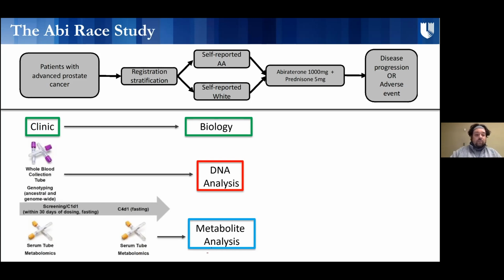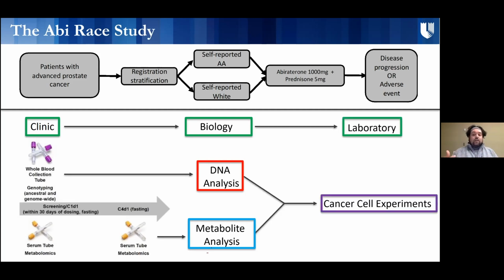So you can see the whole blood. We did genotyping, where we looked at DNA analysis. We compared the DNA profiles between the African American and white cohort, as well as metabolite analysis. Metabolite analysis comes from the diet, the way you break down drugs, the way you break down cells and everything. And that is also different, depending on the DNA analysis. With all the information that we gained from the biological aspects, that's when we go to the laboratory, connect the dots, bring everything together and conduct our hypotheses in cancer cell experiments.